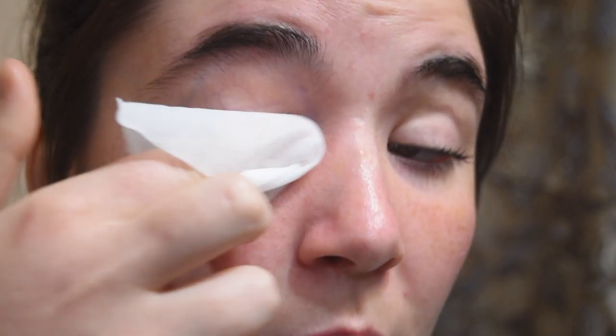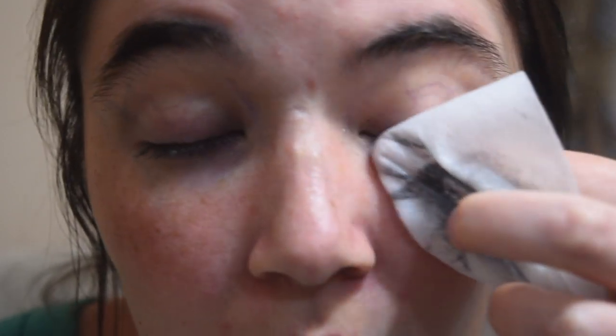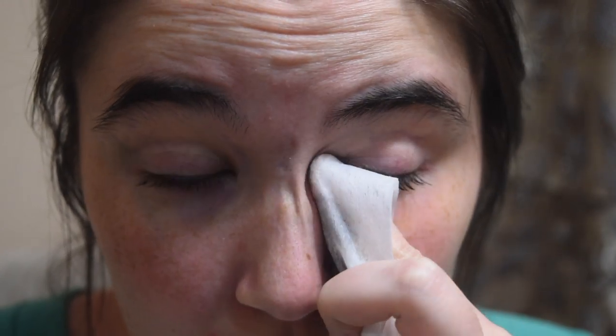I thought it was going to be a little bit more of a struggle just because it is so long lasting. But it's come off a lot easier than some of my other mascaras. And some of my other mascaras, I got to go at it for a couple of minutes, which really sucks. Okay, now we're going to do the side that hopefully you guys can see a little bit better. Yeah, I can feel it coming off a lot easier too. So I really do appreciate that.